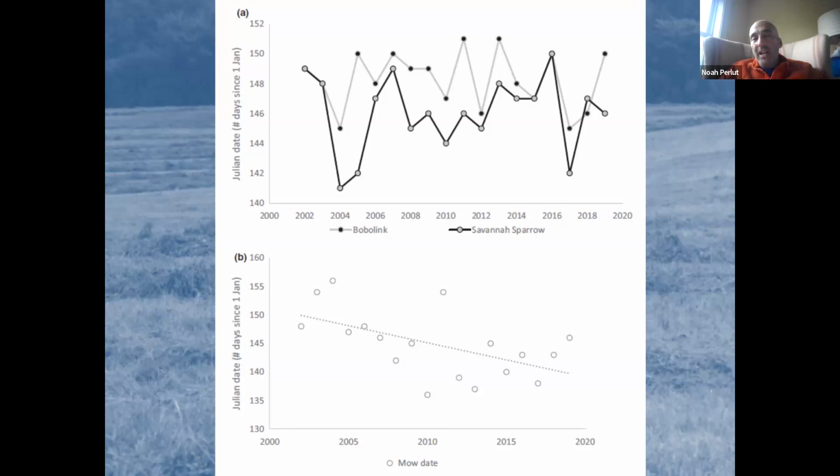And you can see over time, for both species, while there is annual variation within maybe 8 or 10 days of when they start nesting, the long-term trend shows that they are not changing the timing that they nest. They're not nesting later, they're not nesting earlier. They're very consistent when they nest.